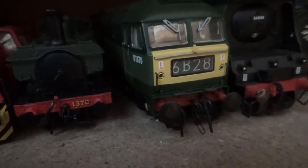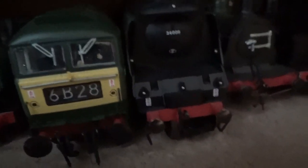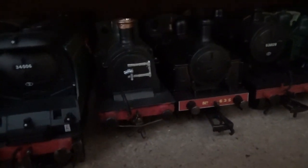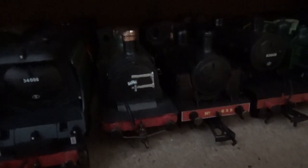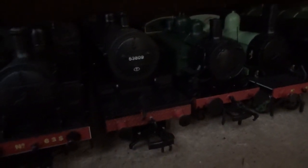we have two of my Bachmann Class 47s, this one is D1705 Mammoth, the Airfix West Country Bude, this is a kit built GWR Taff Vale, the only kit built loco I have. We have the J50, one of my two Bachmann 7Fs, this one is 53809, the USA Dock Tank, the Adams Radial, the G2A Super D, the B12, the Peckett and the GWR 1361.